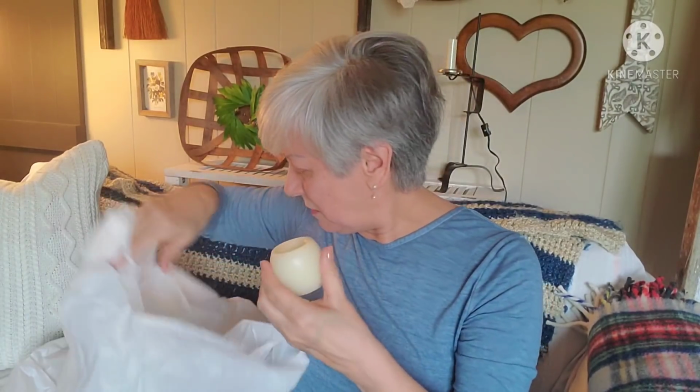Picked up, I think there might be a couple of these cute little battery operated candles, and those would look really nice inside of the globes. In fact, I'm going to go run and get one of those globes, and you'll see what it is that I'm talking about if you don't know what I'm talking about in just a second. So I will be right back.